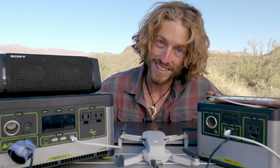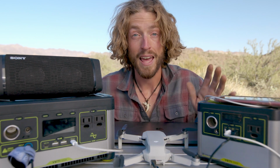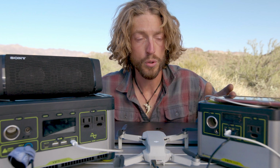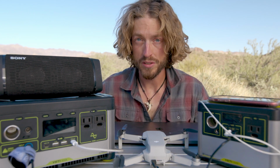This one here is the Yeti 500X. This is the Yeti 200X. And I also want to compare these to Jackery and share why I bought Goal Zero.